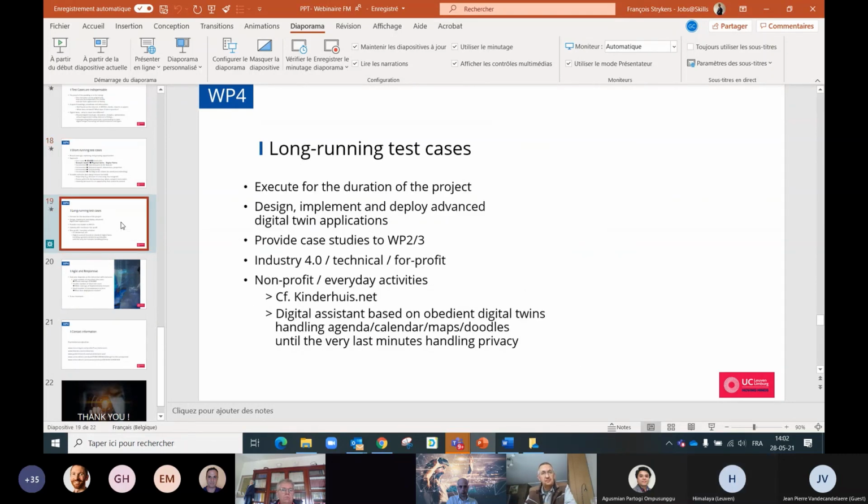Next slide, please. A much more limited number of test cases will be executing during the entire project, and this is where we're going to really test out what it takes. Most of them will be Industry 4.0 test cases. I will be doing one which is digital twins in everyday activities in the social sector, just to learn how you can deploy digital twins when there is no big economic leverage to recover your investments, but where the scope of deploying them in the end can be really viral and very big.